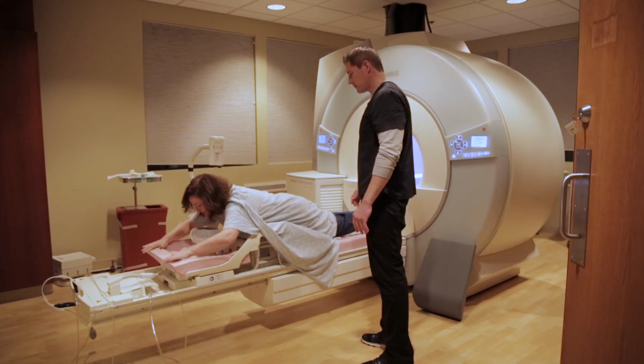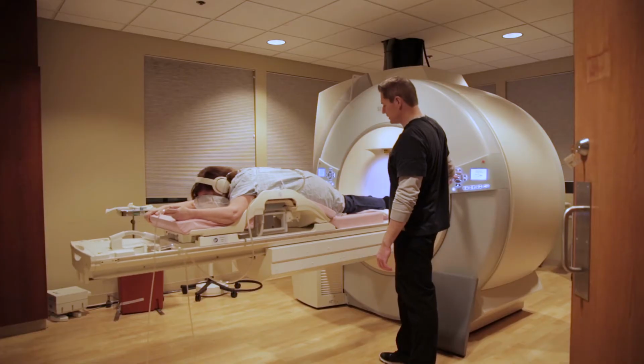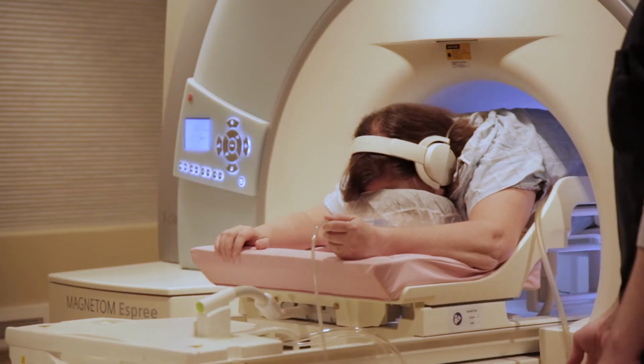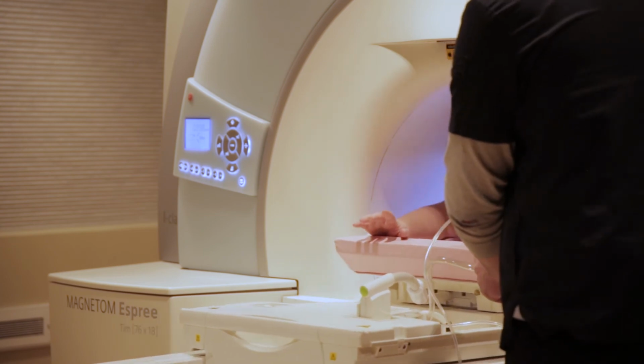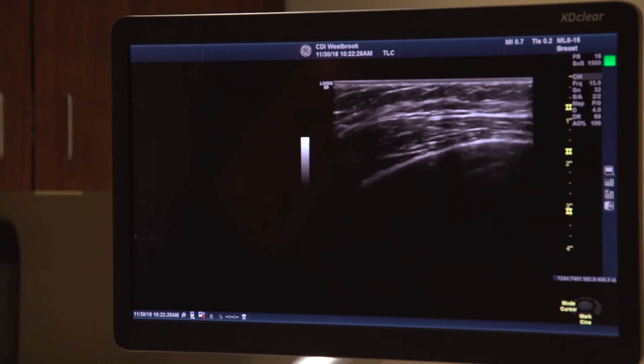For those who are not candidates for breast MRI, because they have an implanted medical device that is not compatible for MRI, or if they have severe claustrophobia, they would be recommended to consider whole breast screening ultrasound as a supplement to breast MRI annually.